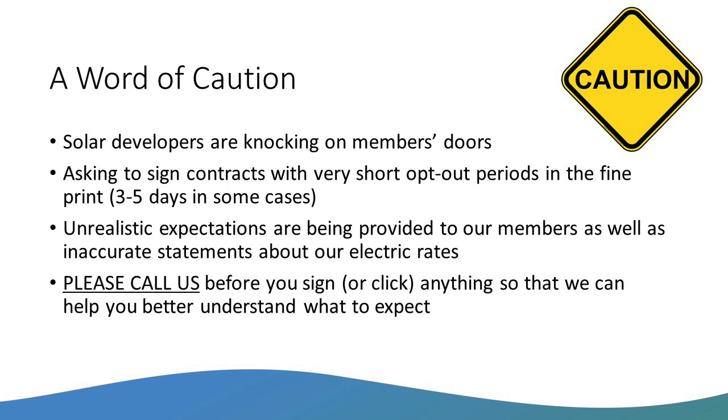It's not realistic. They'll tell you Lake Country Power's rates are going to double in 2 or 3 years. That's not going to happen either. But they'll either put a piece of paper or an iPad in front of you, ask you to sign it or click or even just touch the iPad. What you've done at that point is entered into a contract for them to do that.